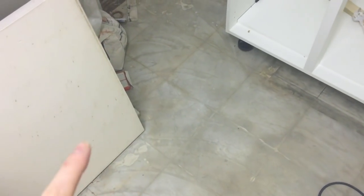Also, I'm not quite sure what we're wanting to do with the concreted floor. Obviously we are going to cover that. I think we'll either do proper tiles or we'll do laminate tiles, I'm not 100% sure.